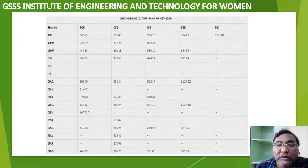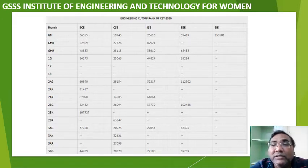Coming to the cutoff part of it, this is last year's KCET 2020 cutoff, along with the different categories. You see ECE you get up to 36,000, CSE 20,000, ISE 26,000. So it is a decent college with decent ranks which you can get. If your rank is 30,000, 35,000, 40,000, then this is the college where you can still get CSE, ISE, and ECE, and the placements are decent, which I will come to in a few minutes.